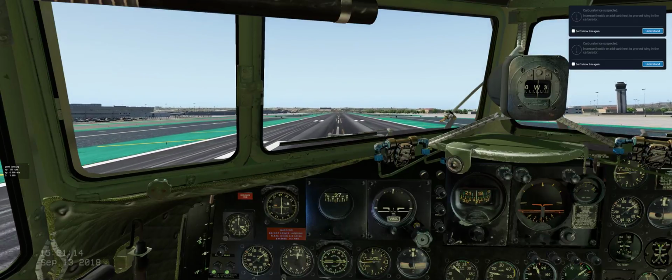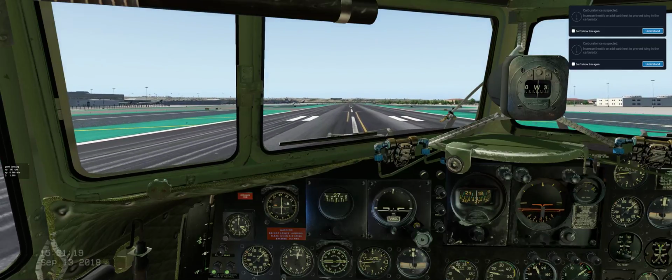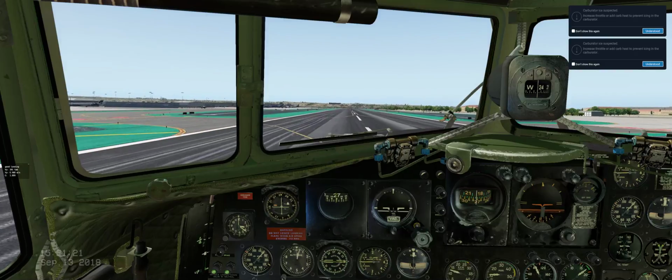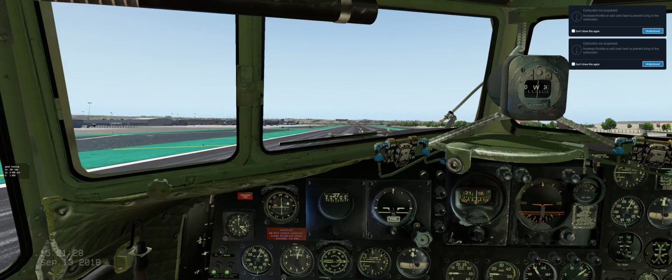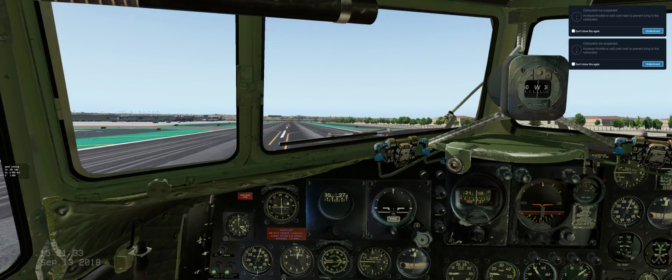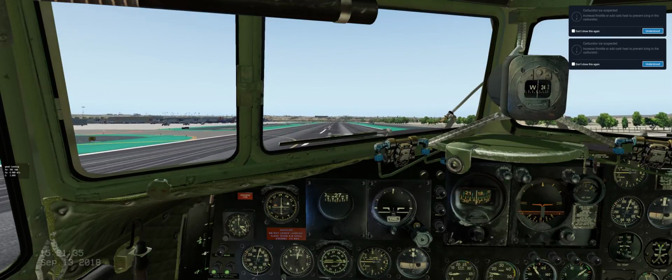It seems like, yeah, I'm putting the nose up too high. Anyways, I wanted to get off right here. I'll get off the next one. Alright, carburetor ice suspected. Wow, wouldn't think we'd have problems in Lindbergh for ice, but alright.